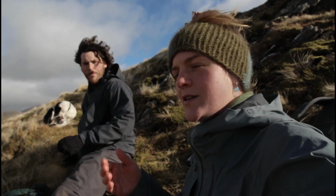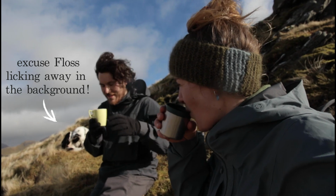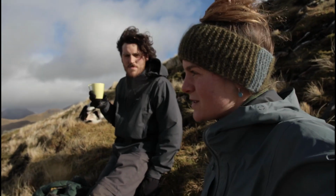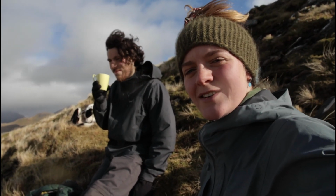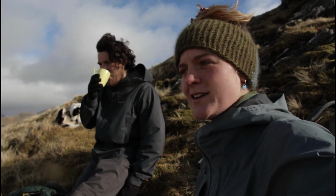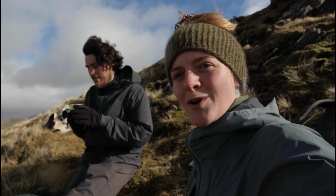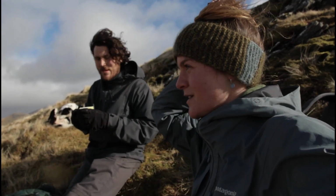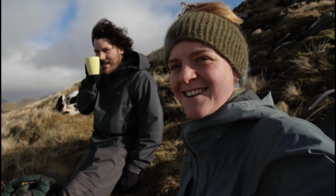We're on our way back down now, just having some tea. We made it to the top. Highest mountain so far on this trip, 995 metres I think. So yeah, very, very happy that we've got up there. And the wind's picking up now and the rain's coming in, so I think we did it in very good timing.